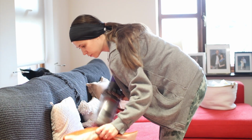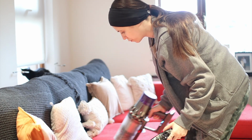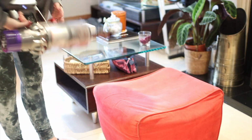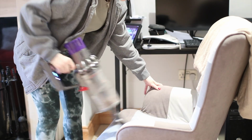So I like to hoover the sofa every day with my Dyson. That removes any little hair. I like to hoover a lot because obviously having pets, they shed a lot, and this hoover is always full, even like my computer chair. And yeah, you just need to hoover so much when you have pets.